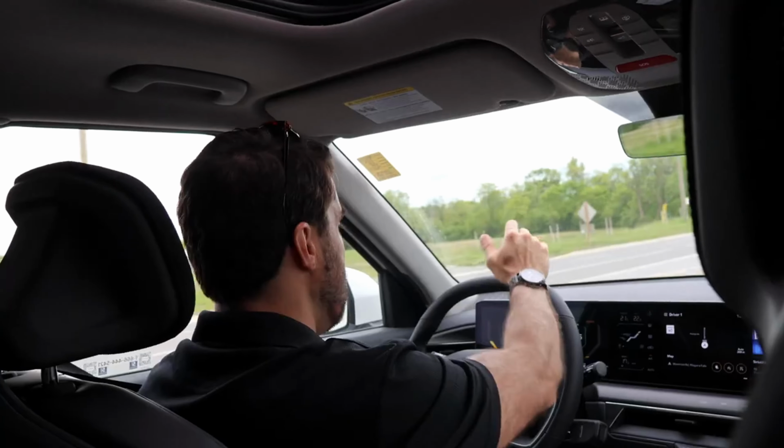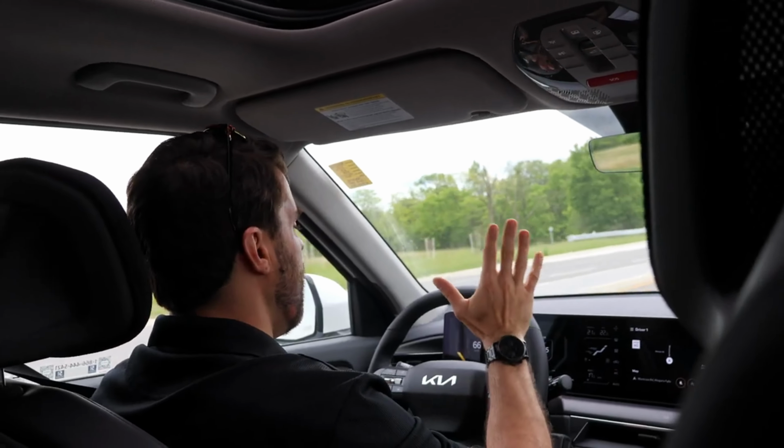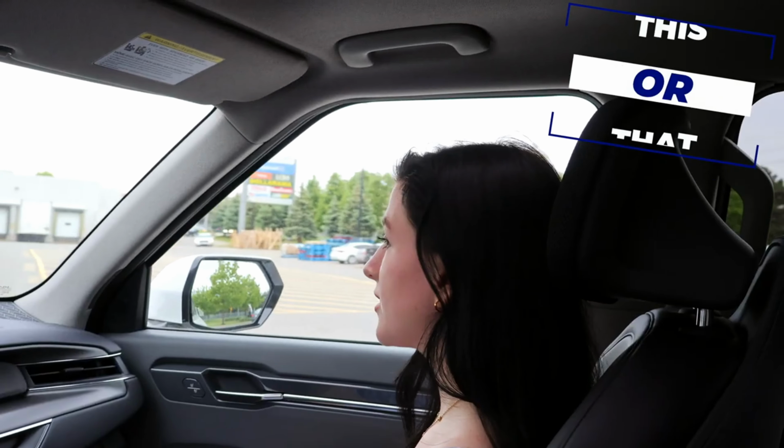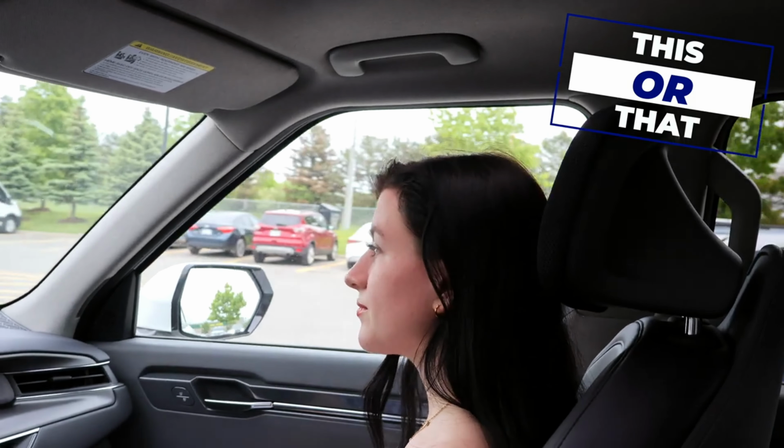You also have intelligent cruise control, so you can set the distance you want to be from the car in front of you. The cool thing is, I'm going to show you this here. See how it's slowing down like that? I'm not even hitting the brake. I'm just letting go of the gas, and it really decelerates the car. That's like the e-pedal that they have in a lot of electric vehicles, which helps maximize the battery economy and the range.